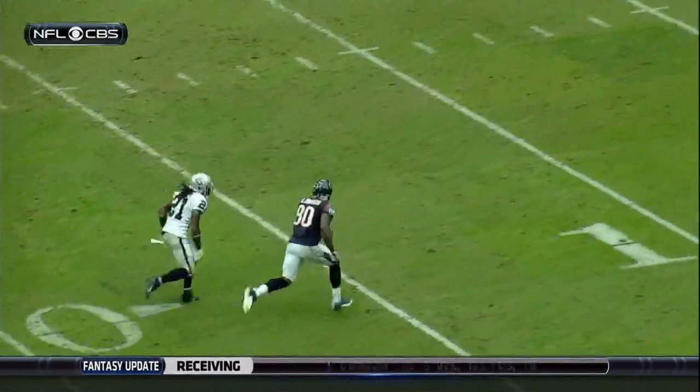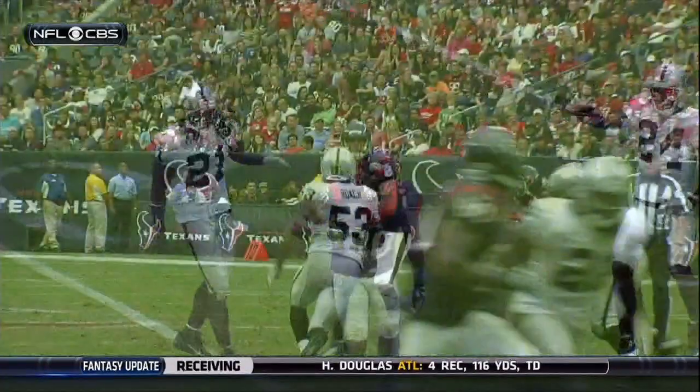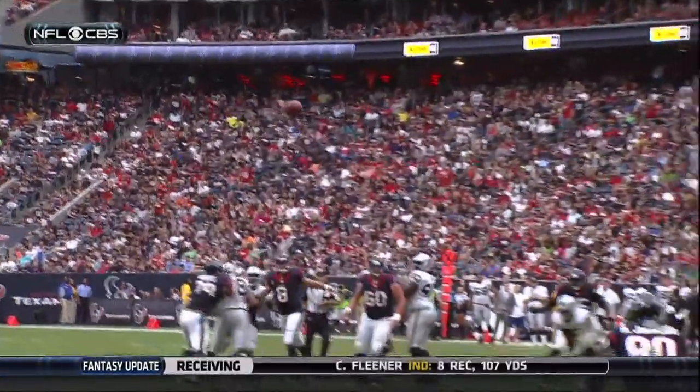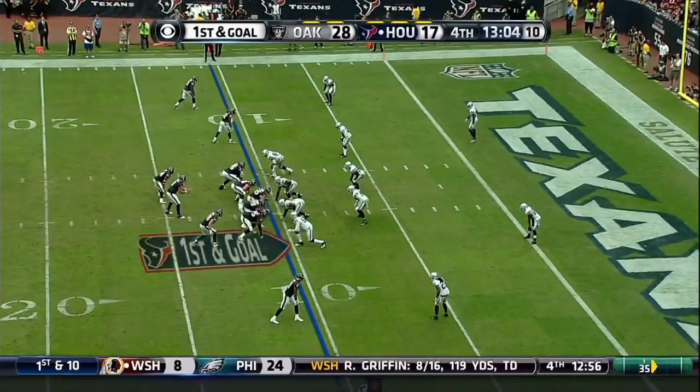Jenkins. Good position. He's underneath the receiver. The ball hits him in the back. Look at that. He almost played it too good, and just because he collides with the receiver as the ball was coming in, and this two-score game, 1st and goal at the 10.